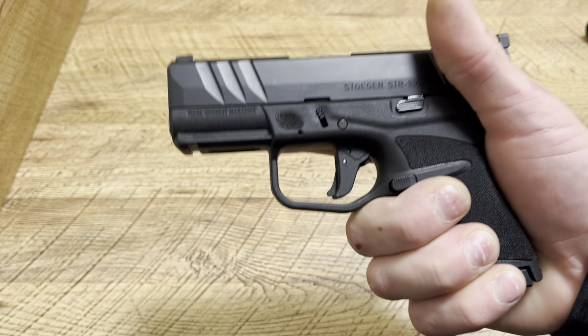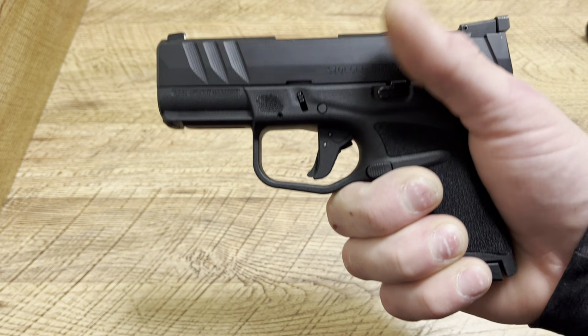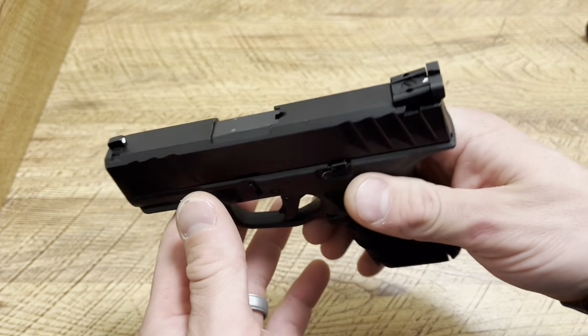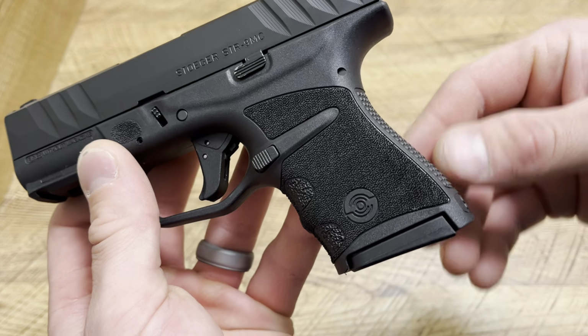Obviously, it's still a small handgun, so it's not going to feel perfect like a Glock 19 Gen 3 or a Glock 43X, but it feels so good in the hand, and they have a lot of features. Memory pads, adjustable rear sights, a rail in the front. Like I said, the texturing is just on point.